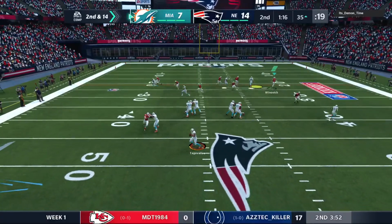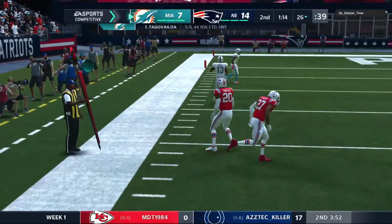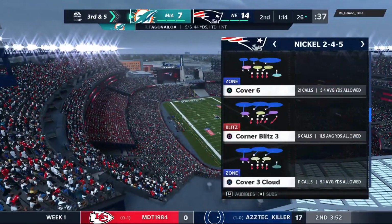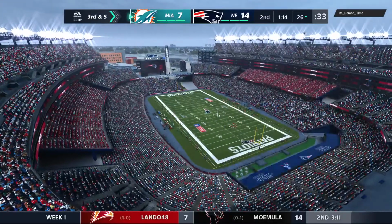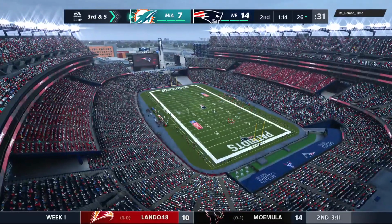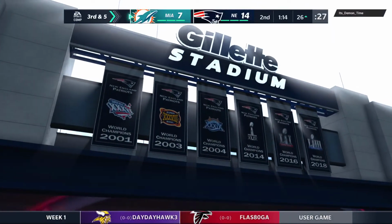Now they'll throw with Tagovailoa. Smith catches left side, and he is out of bounds inside the 30. They'll get 9 there as that sets him up better for third down. Well, if you do read man coverage, Brandon, the drag route's a pretty good one to run against it because you're running away from people on it.